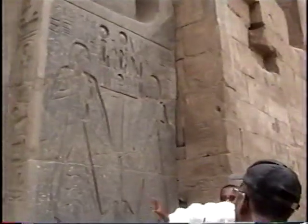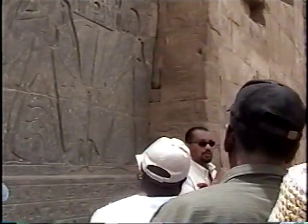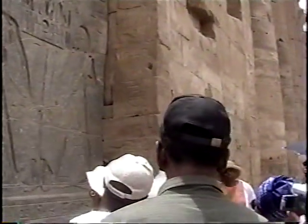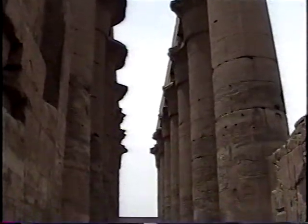What is this object? It's the larynx and the trachea of the king. That means both north and south are united together because of the king, as he is representing the gods, and also both north and south receive their breath through the lungs of the king, as the most important person for the ancient Egyptians.